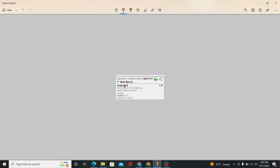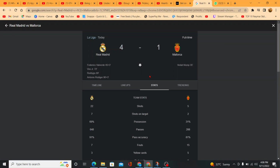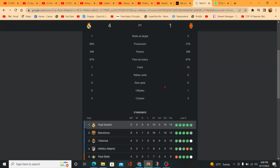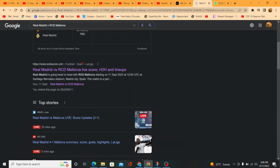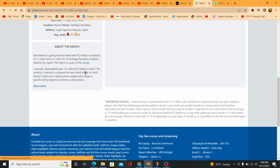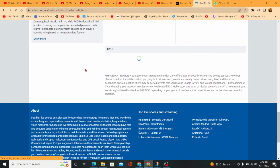Okay, so as you can see, I said Real Madrid overs and unders corners. I said under 10.5. So if we go to Real Madrid's game that just finished, you can see that they had 4+3, which is 7 total corners, making that a green ticket, you feel me? So how did I come to this conclusion? Let me show you. So I first went to their previous games.